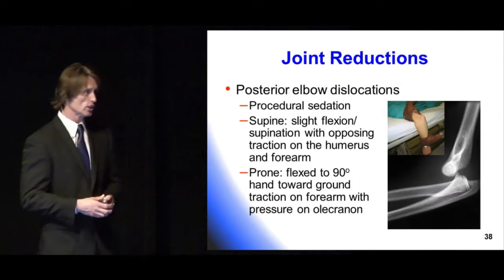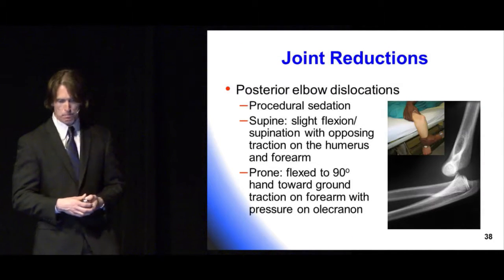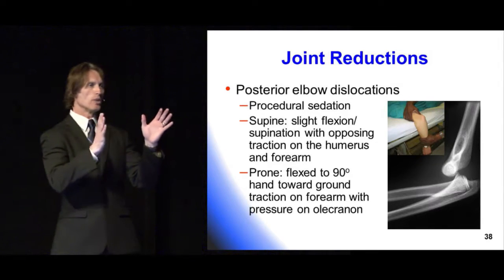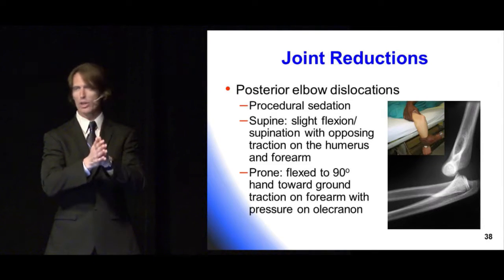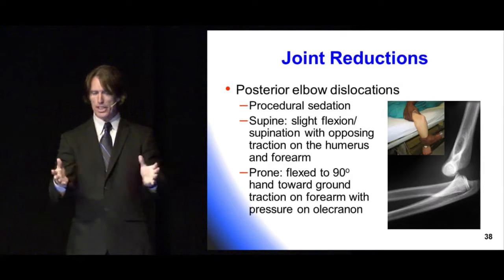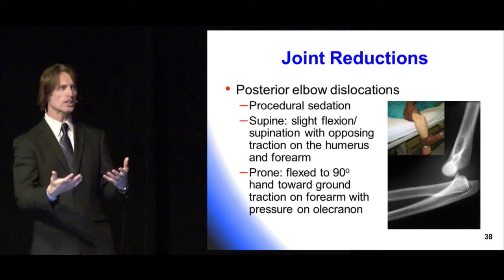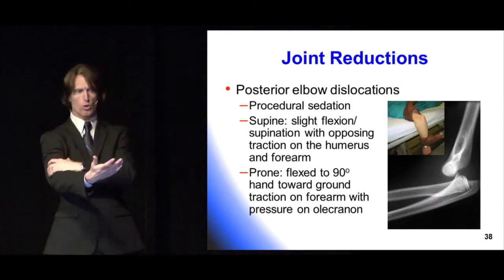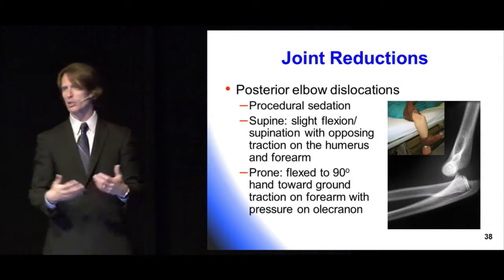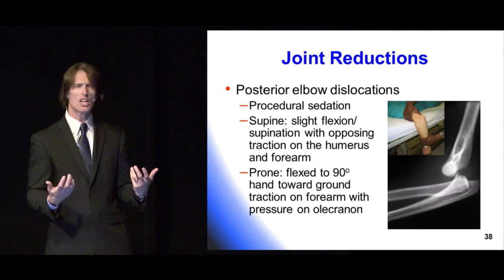All right, joint reductions. Let's talk about a few of these, okay? Posterior elbow dislocation. What I won't say for every one of these, with the exception of shoulders, everything really should have appropriate procedural sedation for this, okay? A couple things you can do. With an elbow, you can actually have the person laying supine, have one person hold the proximal humerus, and you can slightly flex it and put traction this way, and it might work. Not as effective, but it can work.